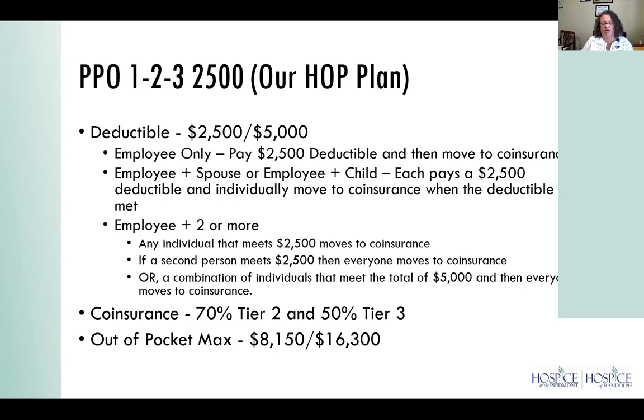But how does it work if you insure more than just yourself? If you insure employee spouse or employee child, each of you will pay a $2,500 deductible and individually move to co-insurance when the deductible is met. So that means if I, as the employee, pay $2,500 towards covered services, I would move and start paying the co-insurance of 50% or 30% that the insurance isn't currently covering. And then my spouse or my child would also meet a $2,500 deductible before they moved over to co-insurance.